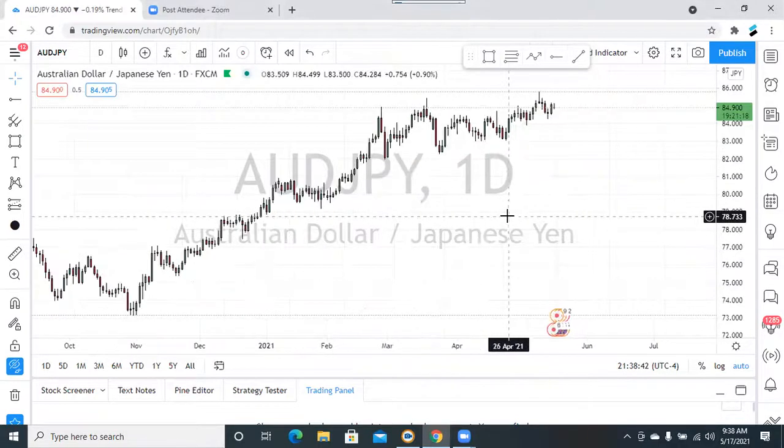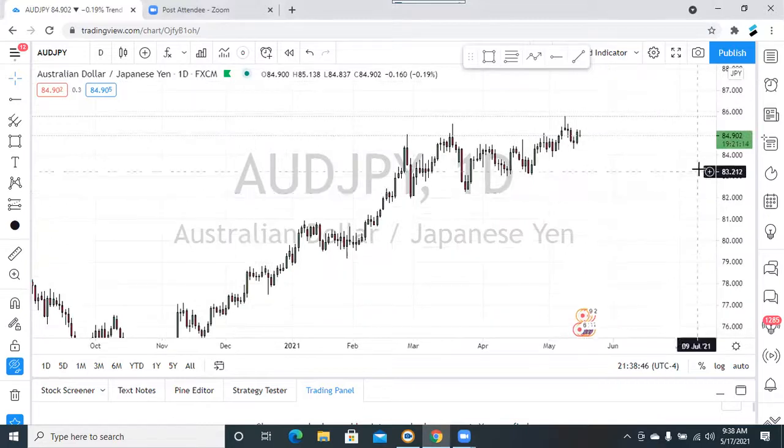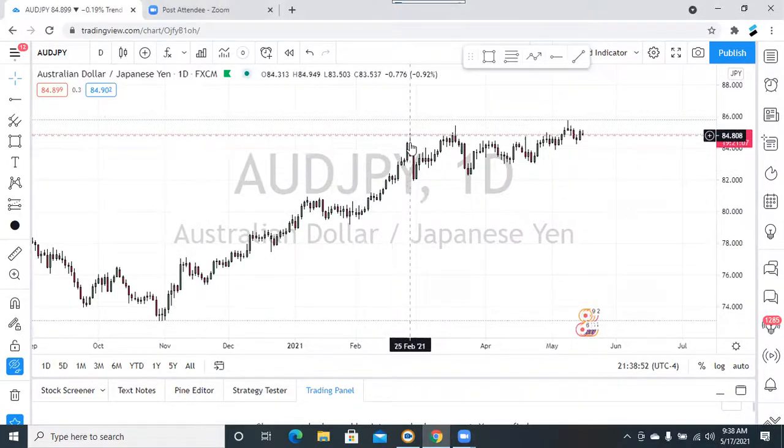Okay, daily again, we are in the uptrend, clearly, right? Why I say that clearly in uptrend, because you can see that we are in an uptrend. Until here, the last lower high is actually, sorry, the higher low is this one. The last higher low is this one.